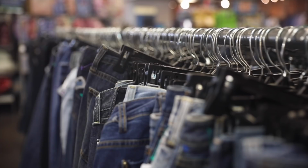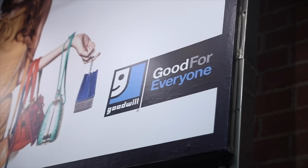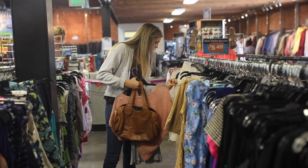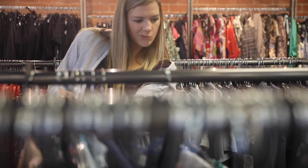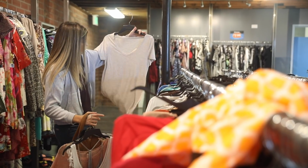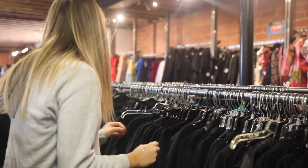The first thrift store I went to was the Goodwill, which has a ton of duds and just random stuff that probably no one will ever buy, but it's the cheapest, so it has the greatest potential to turn a profit. After sifting through a bunch of random stuff, I found this Free People sweater for $3.99.